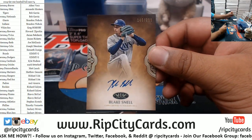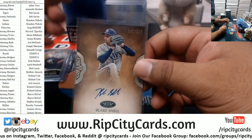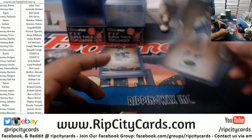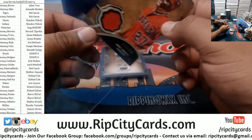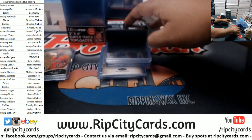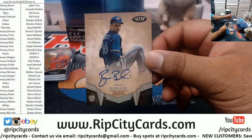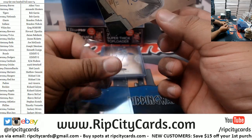Blake Snell, Rays, 299. Mike Trout, 375, Angels relic. Ryan Barucki, 250, Blue Jays, rookie auto. Come on.